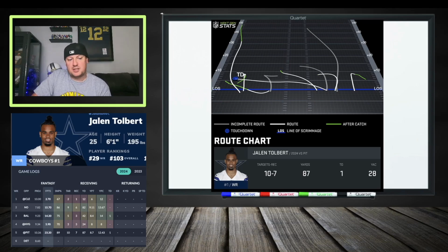He's been pretty volatile this year, but he had 3 good games this year so far. A 15-pointer, a 14-pointer, and a 23-point game so far in the season. We're only 5 games into the season. I think Jalen Tolbert's worth a look and worth a gamble week to week for your lineups once you start getting hit by bye weeks and injuries.